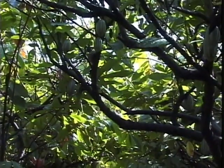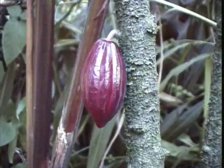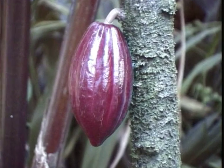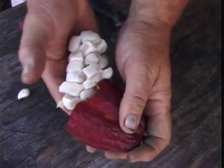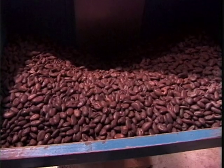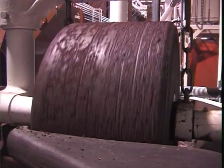From the bean to the bar, chocolate makes an interesting journey to the market. Chocolate begins as beans growing inside a pod. The beans are removed and travel to a factory to be processed. There, the beans are transformed into the delicious treat we call chocolate.